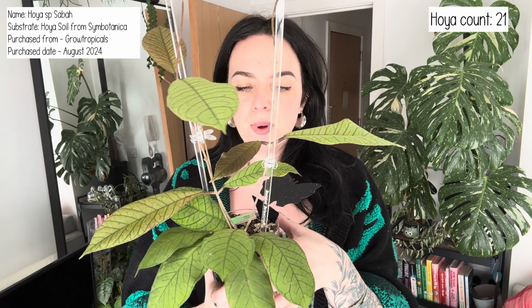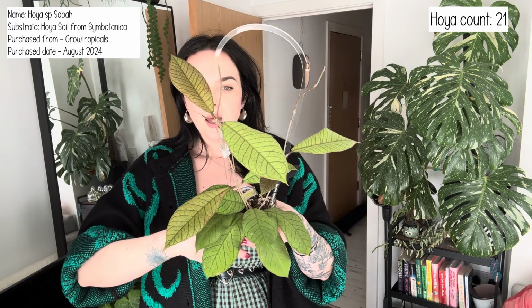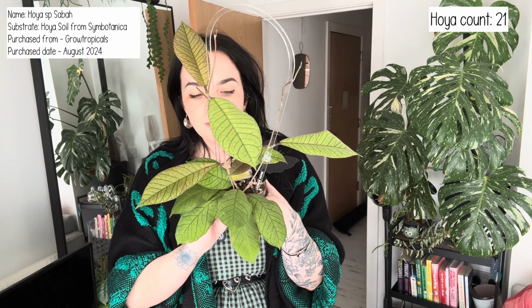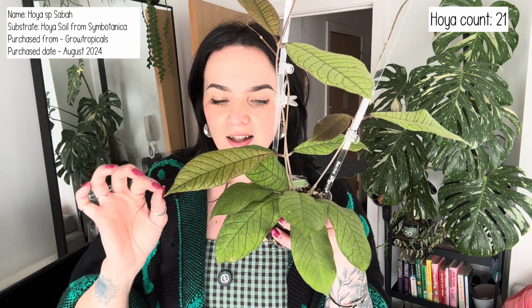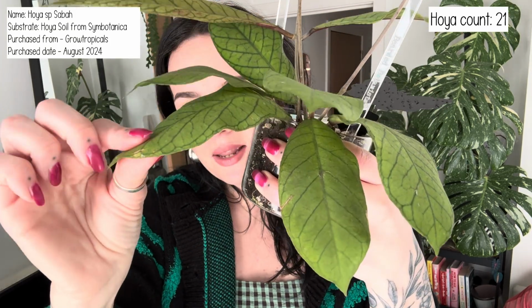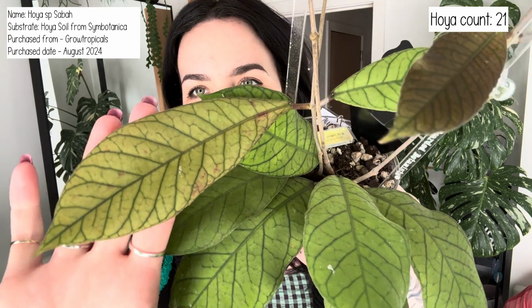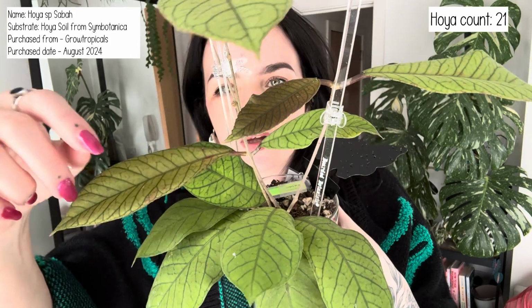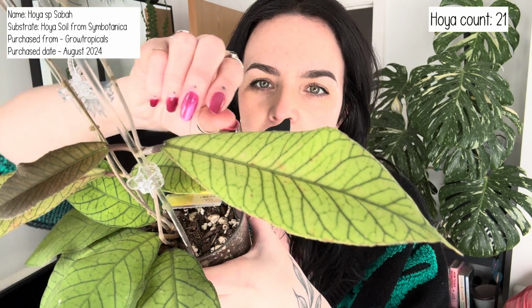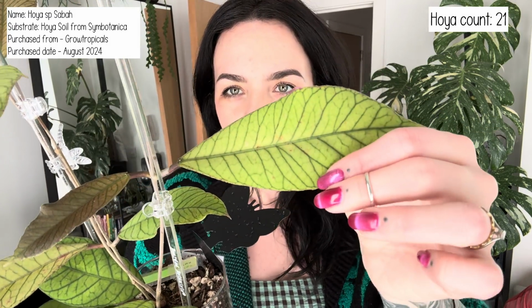This is my Hoya species Saba, which I purchased from Grow Tropicals. Was this in February? Oh, it was August last year. It's a very thin leafed Hoya. This is probably one of my thinnest. It came with this kind of cluster down here. They're really thin. This is a thirsty Hoya, but it has pushed out so much new growth. It is quite a light coloured Hoya anyway, but I think some of it might be a little bit bleached.